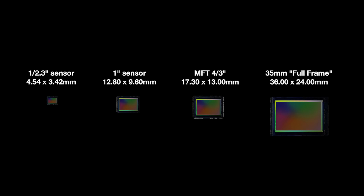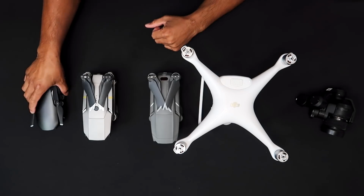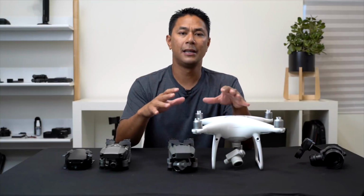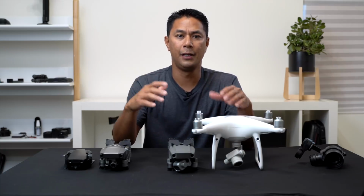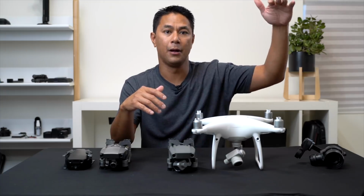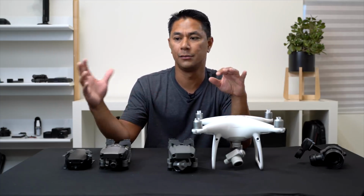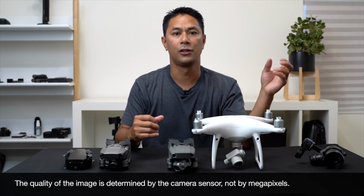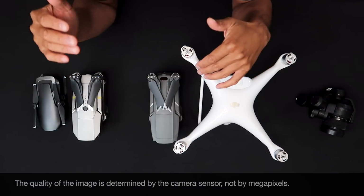Yes, there's large format, medium format, but we're just talking about the kinds of sensors we have on these types of drones. Generally with a larger sensor, you're able to produce a larger image size. Now, image size and megapixels don't necessarily mean you're going to get a better photo. There are cell phones with like 40 megapixels, but the image quality is still not going to be as good as, say, a full frame camera with like 12 megapixels. Just because the megapixel count is higher doesn't mean the image quality is going to be better.